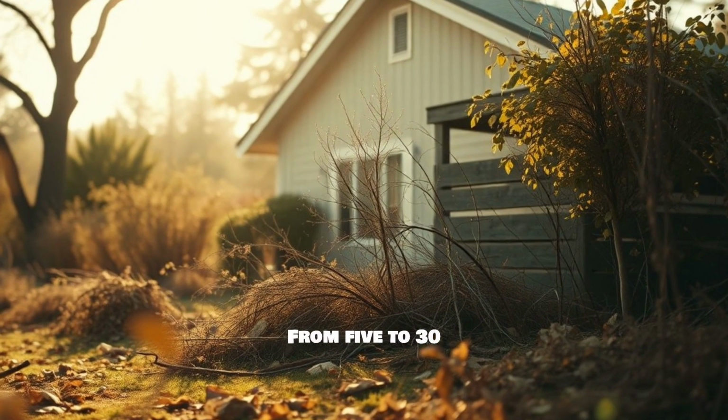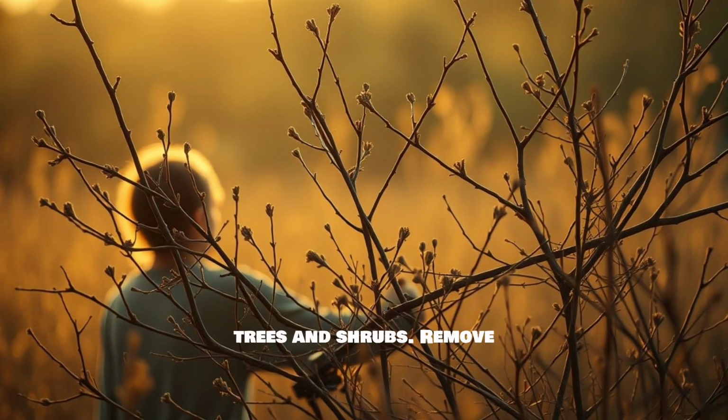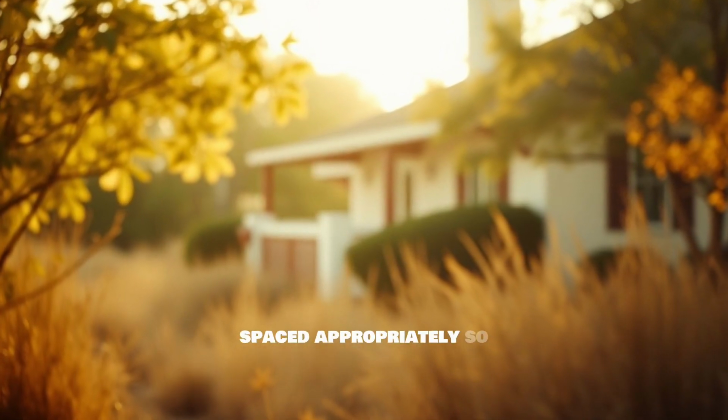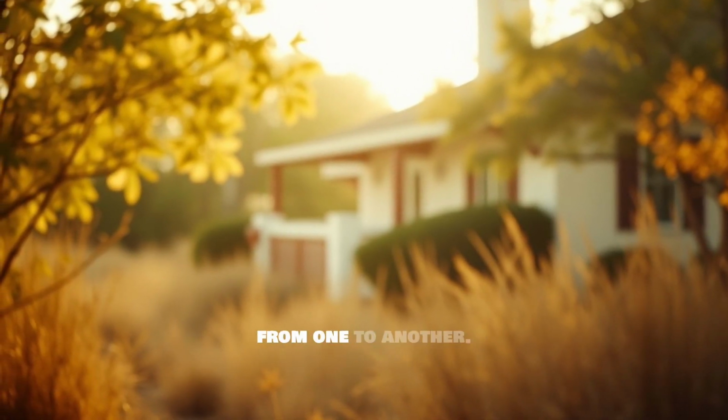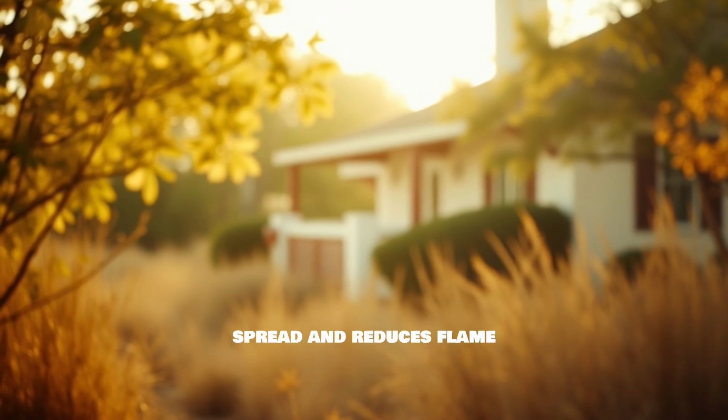From 5 to 30 feet, reduce flammable vegetation. Thin out trees and shrubs. Remove dead branches and ground litter. Ensure plants are spaced appropriately so fire cannot easily jump from one to another. This zone slows the fire's spread and reduces flame length.